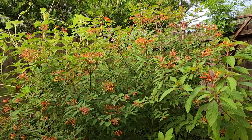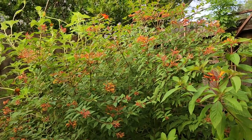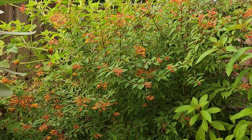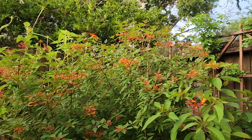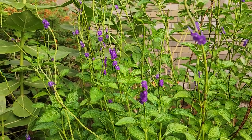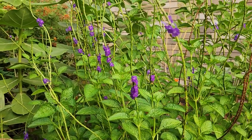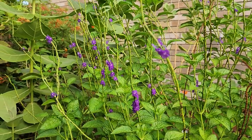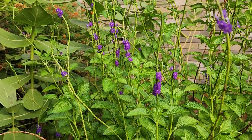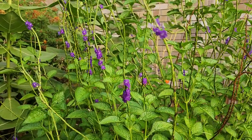A bush that the hummingbirds absolutely love is firebush, and they're back here a lot. And as you can see, the firebush is very prolifically blooming. Hummingbirds also just love porterweed, and my blue porterweed is still flowering nicely. I'm going to link up top a video that I did recently about a super bloom that I had with my porterweed, so you can see how wonderfully they can bloom. And they also like to rest on the bloom stalks.